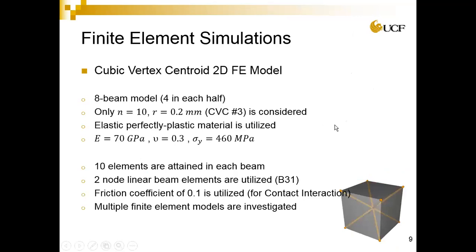Finite element simulations are performed using Abaqus software. In the simulations, elastic, perfectly plastic material is utilized with a Poisson ratio of 0.3, Young's modulus of 70 gigapascal, and yield strength of 460 megapascal. Only sample number 3 is considered in the simulations, and 10 elements are attained in each beam, and 2 node linear beam elements are utilized. Also, a friction coefficient of 0.1 is utilized for contact interaction.